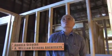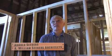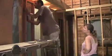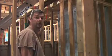After my Uncle Arnold set us straight on the support for the third floor, other problems started popping up. Some of these posts are going to be right inside of a room. So we've cut this wall loose, and we're going to move it out and actually get 14 and 1/4 more inches inside the bathroom and the closet over there.